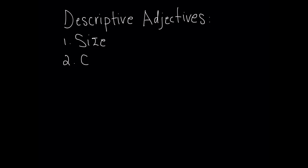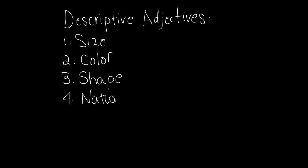Now let's take a look at our second type of adjectives, which are called descriptive adjectives. And these are all the ones that have to do with size, color, shape, nationality, or simply everything that describes the noun in terms of qualities or characteristics. In general, descriptive adjectives go after the noun.